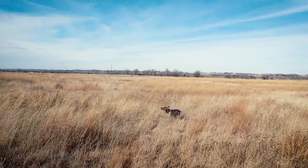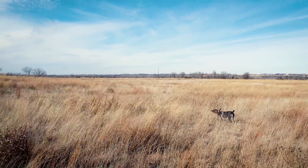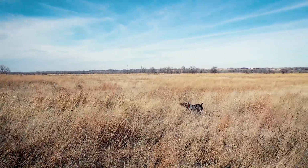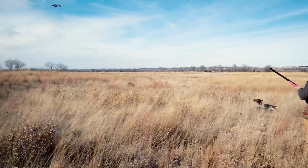Well, so we got our point. We're going to try and let Ethan walk in a little bit closer to be able to shoot. And once he's ready, we're going to launch that pigeon.